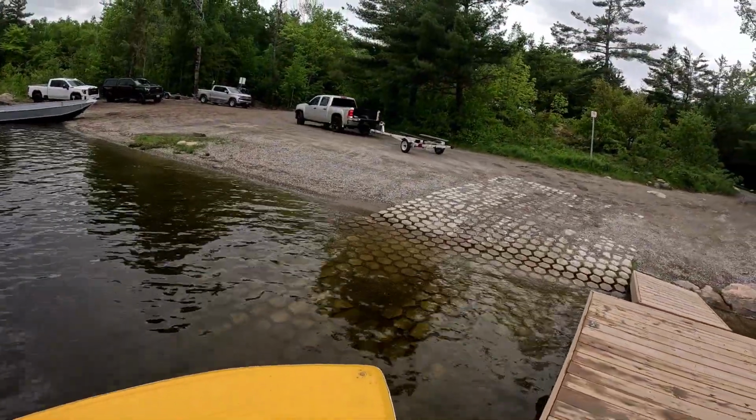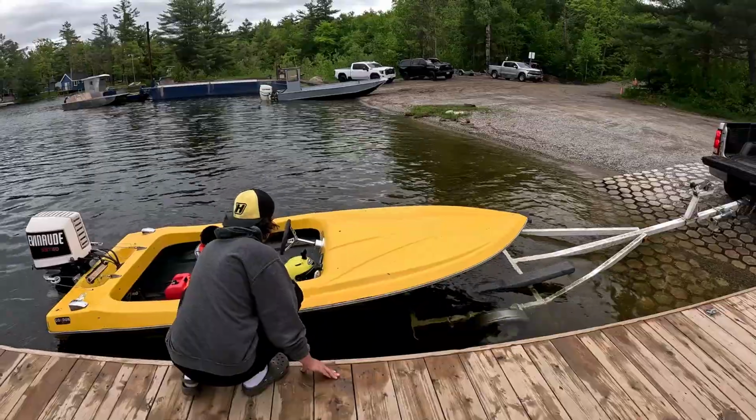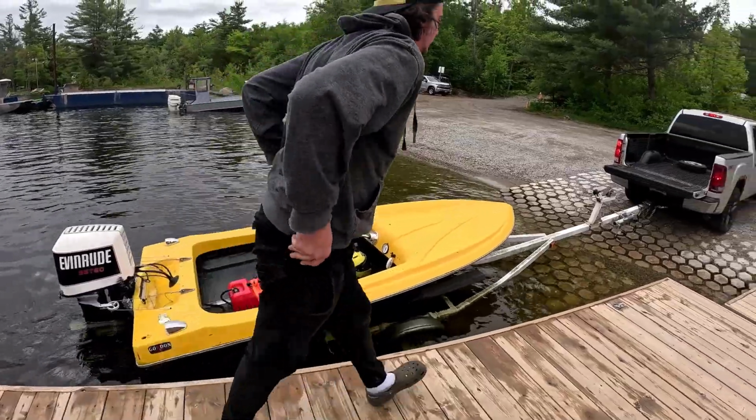Get these things out of the water. It's like winter. Huh? It's like winter. I know. It's almost gonna be time to put the boats away. It almost feels like it. Right?